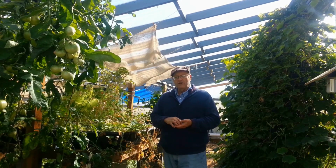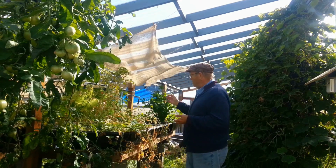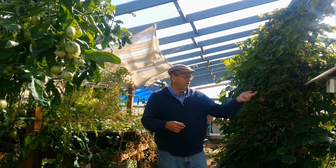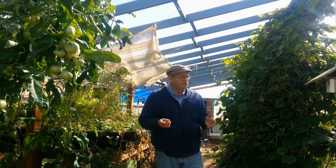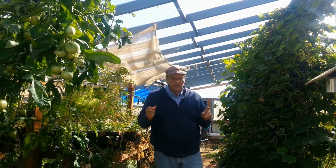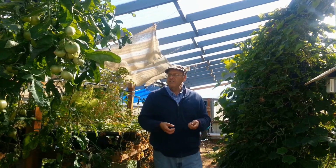As you can see, the tomatoes here are doing great. These did well. And, well, anyway, all the plants along there do well. So, next year, it'll be lettuce production, and see if I can sell any of this stuff.